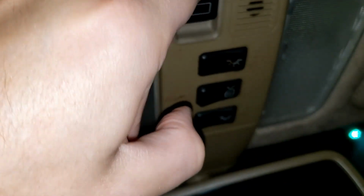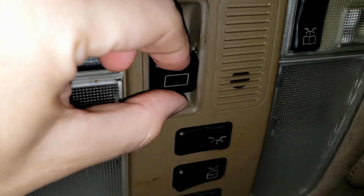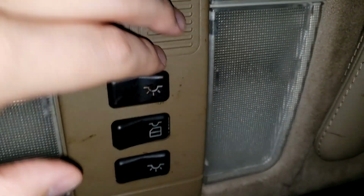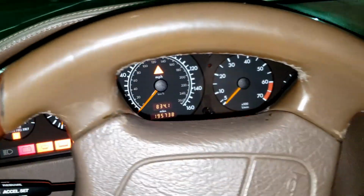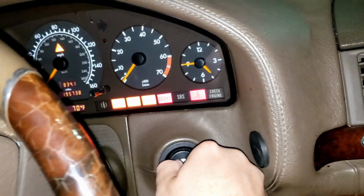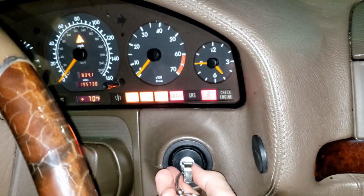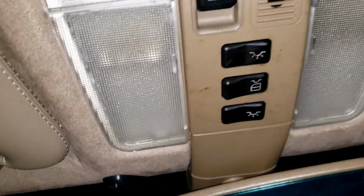Rear lights. This thing doesn't work, because nothing happens when I press this, when I pull. Yeah, nothing happens. And something is buzzing here. I don't know what it is. Yeah, this car is a total mess, I guess. So let's try to start it one more time. I can't even turn this thing. Something is still buzzing here.